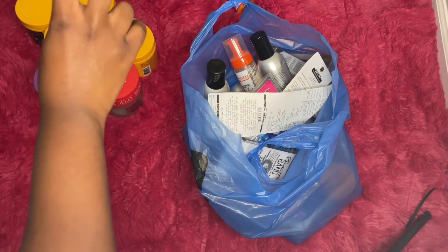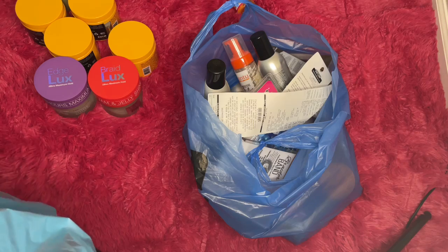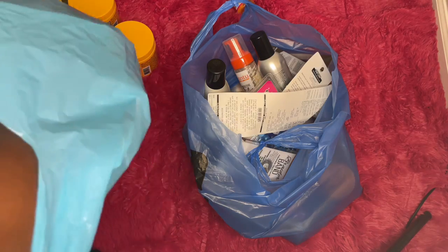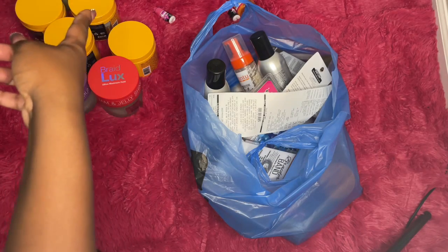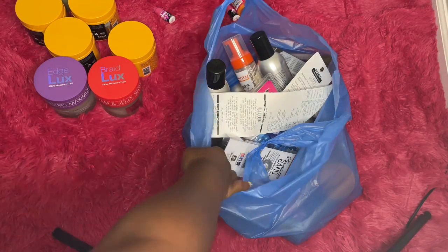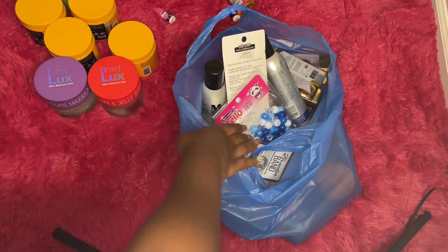The big cans were 2 for $14. I got those not the last time I went to Beauty Master, but the time before that, and I still have a lot left. And then, y'all, I got several nail glues. It's been a minute since I did a faux lock style, but I do have a client coming this week that wants faux locks, so I got a couple of nail glues for her.